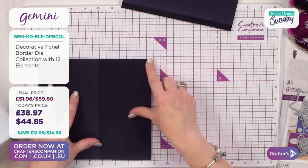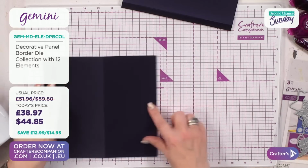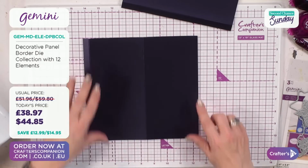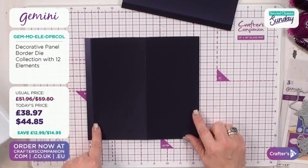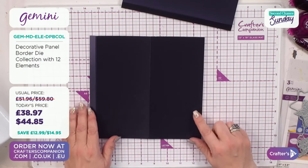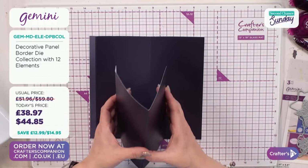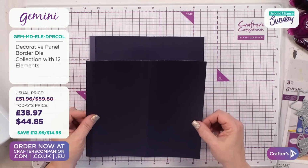8 1/4, sorry, not 8 3/4. Debbie, get your measurements right. 8 1/4, and going across is 8.5. Then I've scored it. So I've scored it at 1/2 inch, and I've also scored it at 4.5. Now you're going to repeat that for 2 of these panels, and this is going to create the outside edge of your box. Really simple, really easy to do.